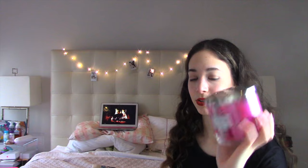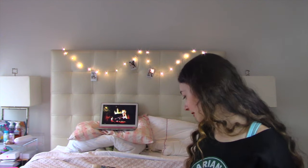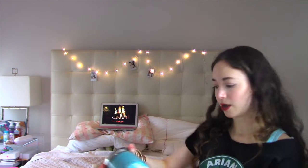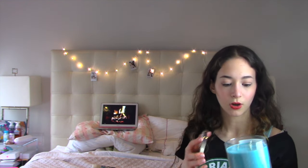This one is Party Dress, and it's very girly. It looks like this, and it smells like a bunch of girls wearing perfume at a party. That's it. Then the second to last candle I got is Jingle All the Way, and it's getting broken a little. I don't know why, but it just smells like winter again, and perfume in winter, so that's it. Then the last candle I got was Fresh Sparkling Snow, and it just smells so fresh.